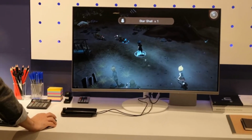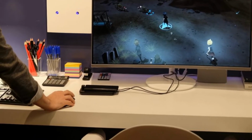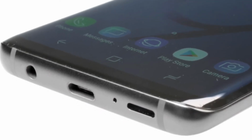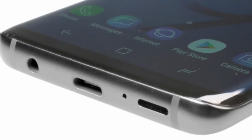Images I've captured so far with the S9 Plus do look very good. As is typical with Samsung phones, exposure and white balance are cranked up and colors have a tendency to look more saturated than they should be, but the results are pleasing to the eye and look great on Instagram.